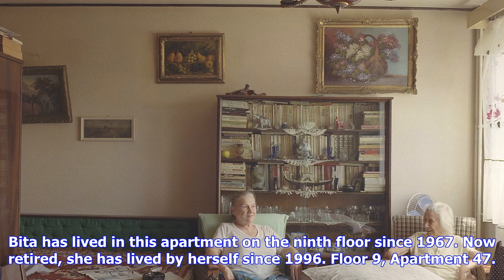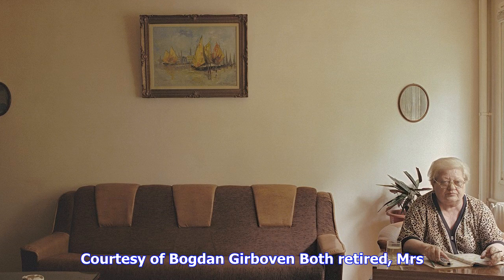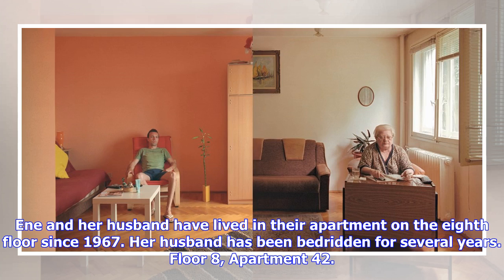Floor 4, apartment 22. Courtesy of Bogdan Girboven. This apartment on the 3rd floor is for sale. Its owners live abroad. Pictured here, Kajanu Ali is the president of the apartment block. Floor 3, apartment 17. Courtesy of Bogdan Girboven. A mom and her daughter live in this apartment on the 2nd floor. Once an athlete, the daughter moved in after her husband passed away. Both women asked not to be named.